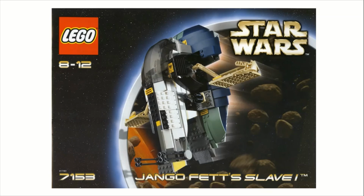LEGO has been making tons of Boba Fett Slave 1s. I think they're up to 6 now with the 20th anniversary one they released last year. And they have not released another Jango Fett Slave 1. It is absolutely frustrating. I absolutely love the color scheme that is on Jango Fett Slave 1. You have the nice dark blue. You got some greenish accents. It's all dark. I really wish LEGO would make another Jango Fett Slave 1.